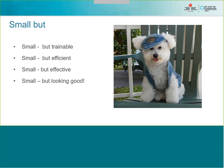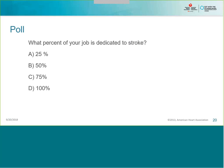You can be effective, you can be good, you can make a huge difference in the lives of the people in your community by taking a directed role in how you communicate to your community, but how you train your facility and how you practice. You are not too small to make a big difference.